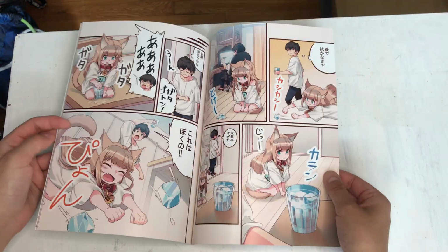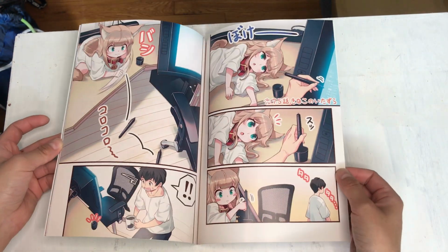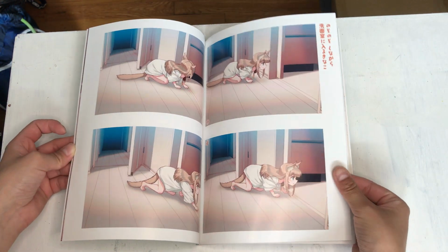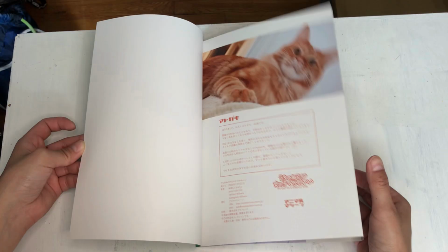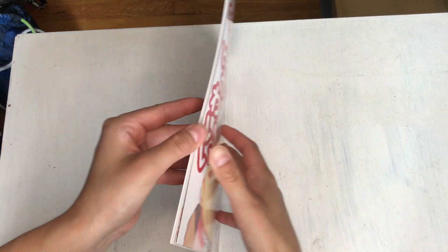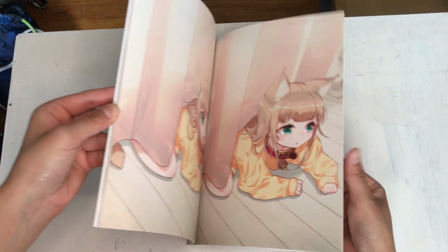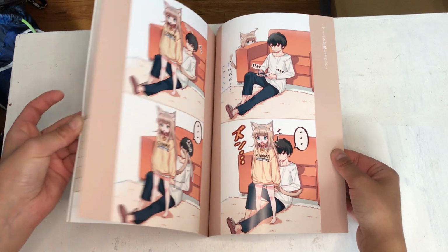There's a lot of personality in this, and he takes pictures of his cat, and he shows the reference for some of her different poses and such, which I think is very cute. Also, gorgeous cat overall. I'm a cat person, and she is absolutely gorgeous. I love the color of her fur. And as an anime girl, she's absolutely precious.